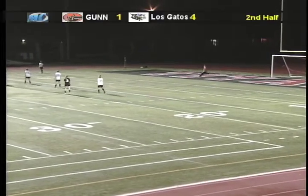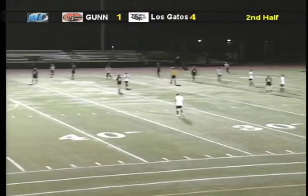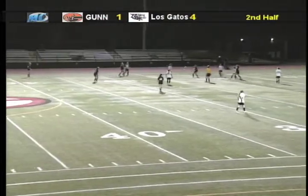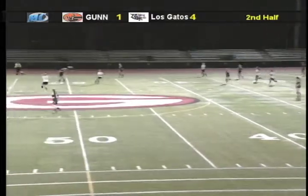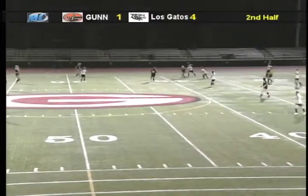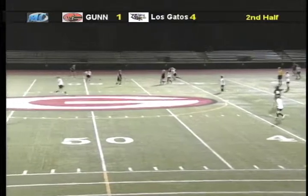We're now in the 8th minute here of the second half. That would be the 53rd minute of the game. 4-1, Los Gatos. Grant Raffel, Wes Rapaport with you here from Gunn High School on a cold one.